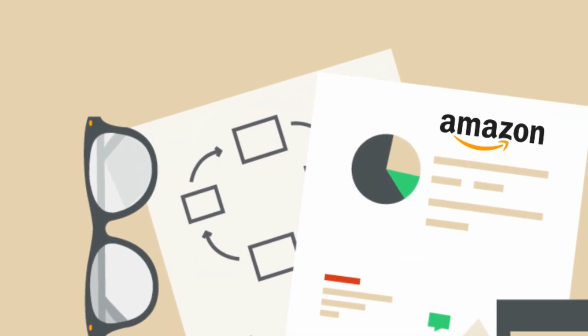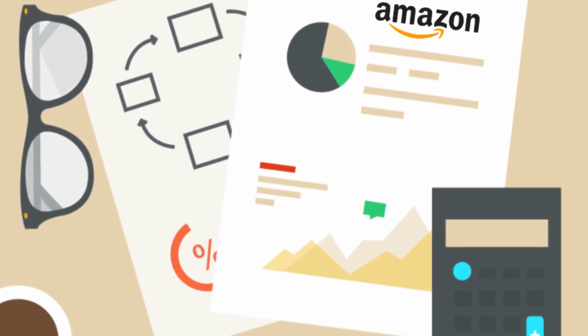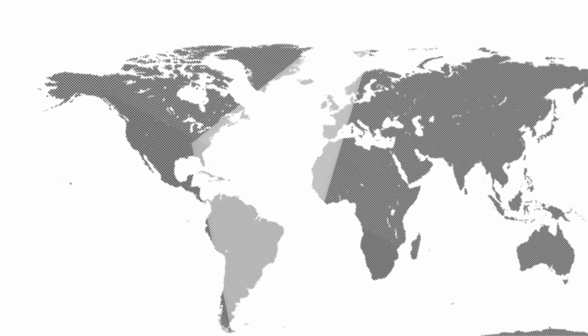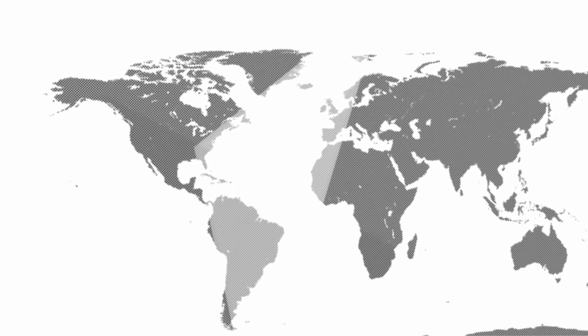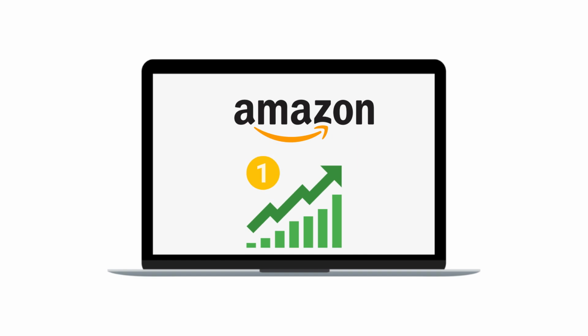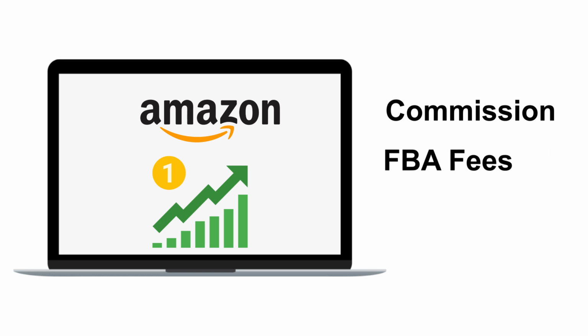Seller fees. Another aspect where Amazon accounting is unlike accounting for other e-commerce platforms is the fees. As the largest online marketplace, Amazon understands how powerful its reach can be. If you want to make more sales, selling on the platform comes at a higher price. Commission and FBA fees are some of the expenses weighing on your margins.